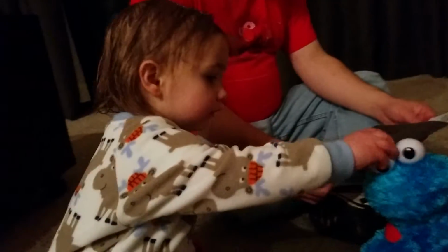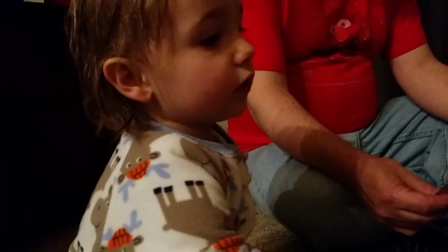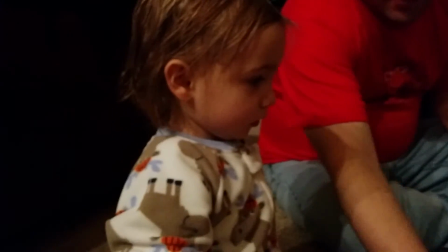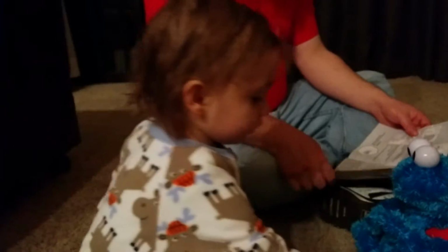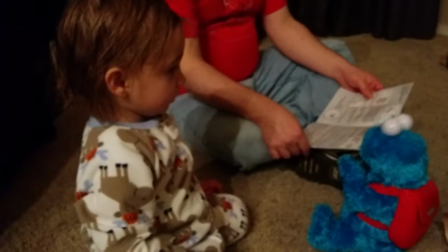How does the Cookie Monster go? Cookies! Okay. And so you can feed them to him. So, yeah, you gotta push his foot. Push his foot. And then eat now. Where'd the cookie go? It's cookie. Push the foot. Push the foot. Let's see where. There we go.